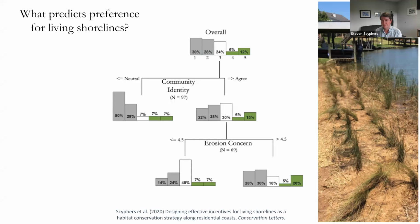And then as you get up into homeowners who were more concerned with erosion, which is the bottom right, then they were about 25%. So you start to creep up into higher levels of likelihood. But again, I don't want to misconstrue this. Most folks were not supportive of living shorelines, or unlikely at least to implement it from the start. And so that's essentially what our data showed us.